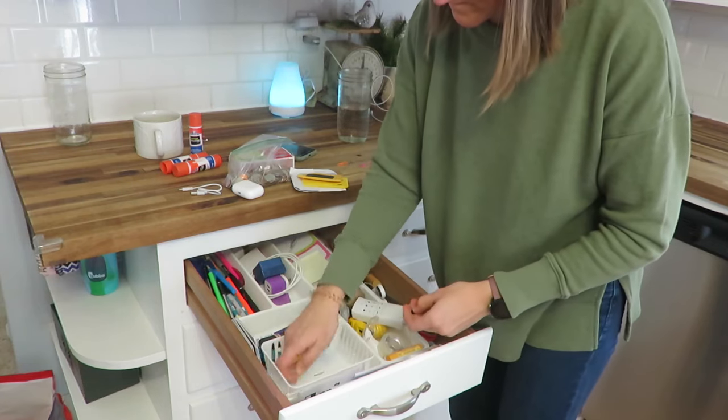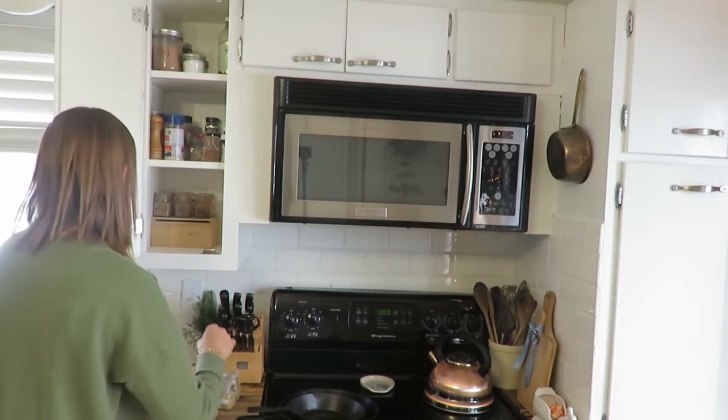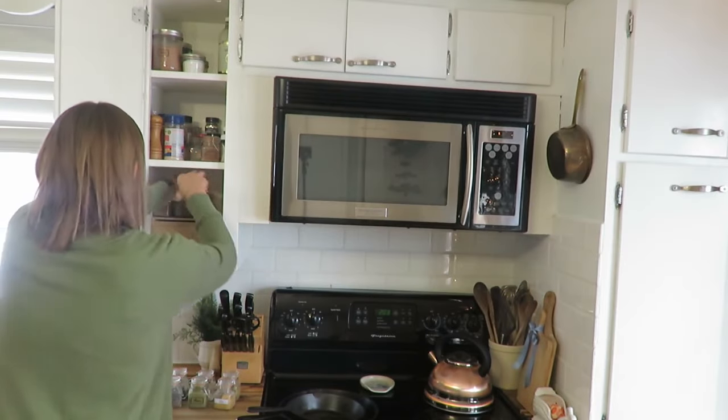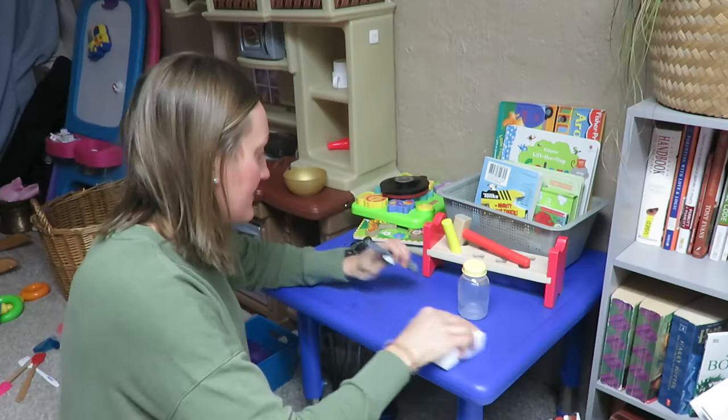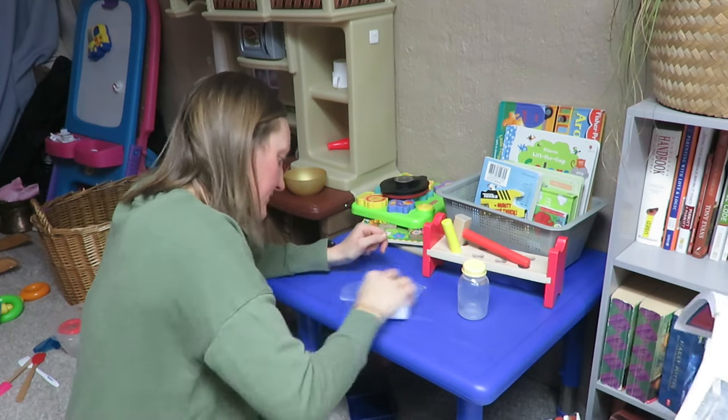Today I am sharing a day of homemaking with my three littles, but with a twist of some decluttering and organizing, finding little snippets of time in my day to do some cleaning, decluttering, and organizing of my home.